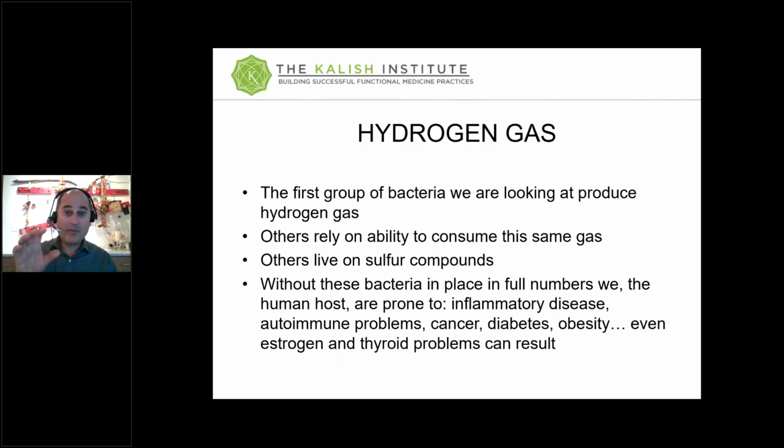So the first group of organisms I showed you, and again, this is just conceptual, you don't have to memorize that, it's too complicated to memorize, is making hydrogen gas. The others rely upon that hydrogen gas. Plus, the hydrogen itself is really, really good for us. Now, there's other organisms like the deep hydra that live on sulfur. Without these in place, we are going to become inflamed, at risk for autoimmune diseases, cancer, diabetes, obesity.